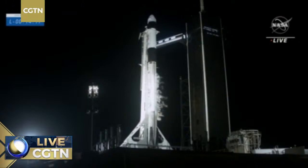Again, it is now T minus 14 minutes, 15 seconds and counting. Liftoff will be about 1 hour before sunrise here on Florida's Space Coast. And if we're lucky, we may see a beautiful contrail at first light. At the time of launch at 5:49 and 2 seconds Eastern Time, the space station will be flying 258 miles over the Indian Ocean south of Sri Lanka.